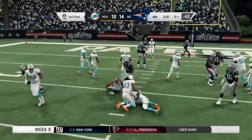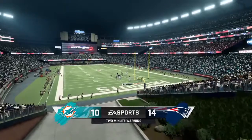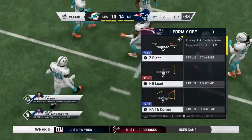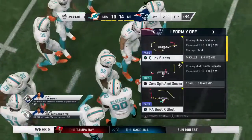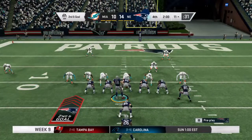On the ground, Michel. And he is going to be stopped cold behind the line of scrimmage. A loss of 2 there, 2nd down. 4th quarter, down to the final 2 minutes, and we've got a 1-score game. So the Patriots with the football as we get you reset.